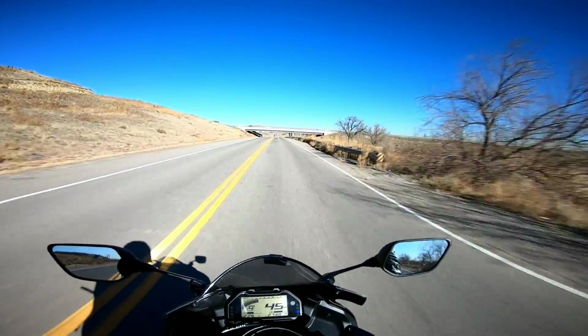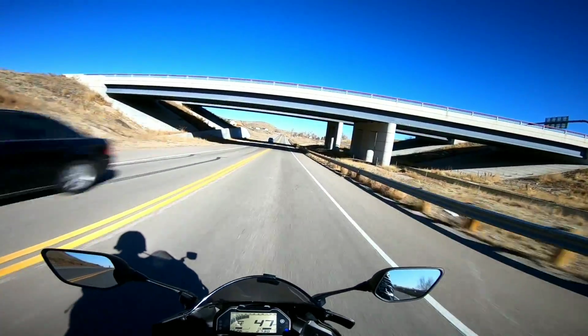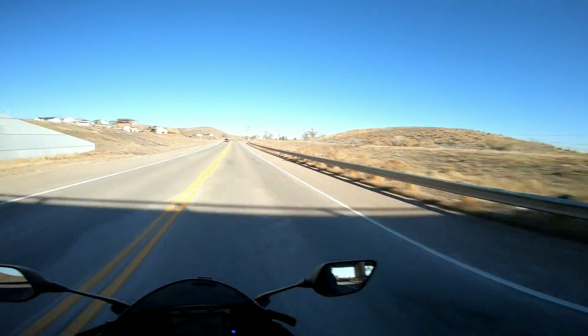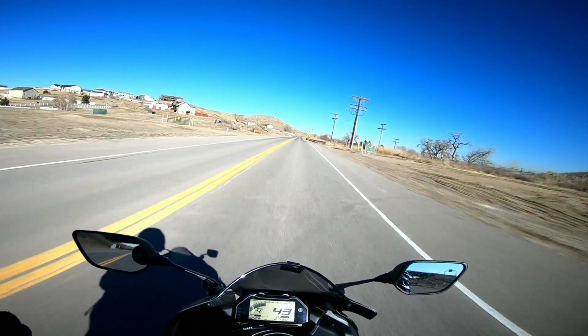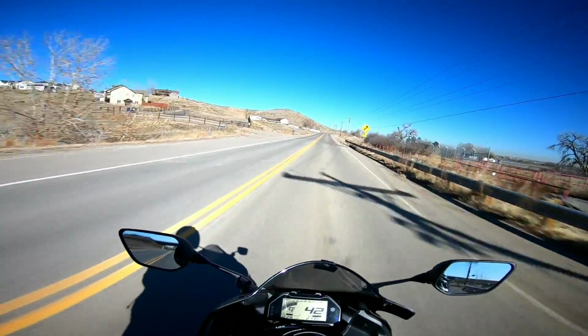This bike I can ring out every single gear. It's a lot of fun to shift through those gears. But on that 600, I'm basically just limited to first, second, and maybe sometimes even third gear on the straights. The straights are more fun, I'll give the 600 that. But the corners are 10 times more fun on this thing and 10 times more satisfying.